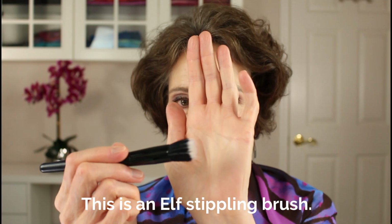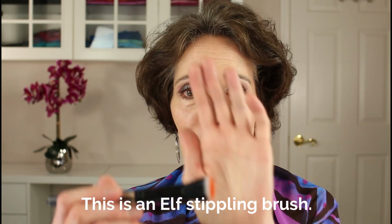I'm going to use this stippling brush, which I mentioned earlier. This is a great brush to apply blush with. Put some on my brush, and then I'm going to put it on the apples of my cheeks.